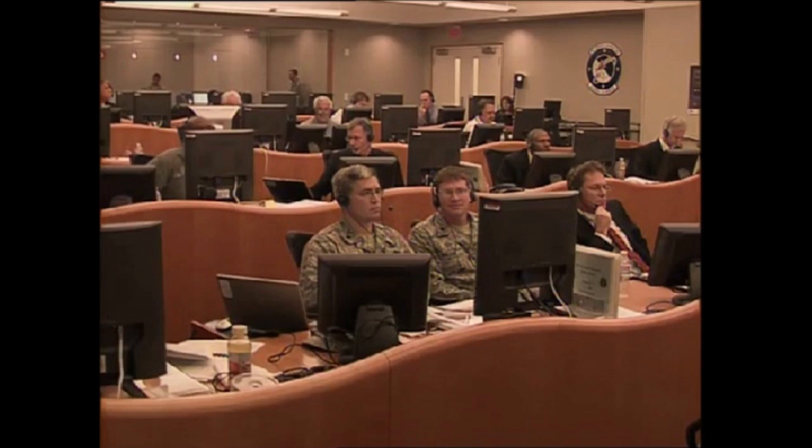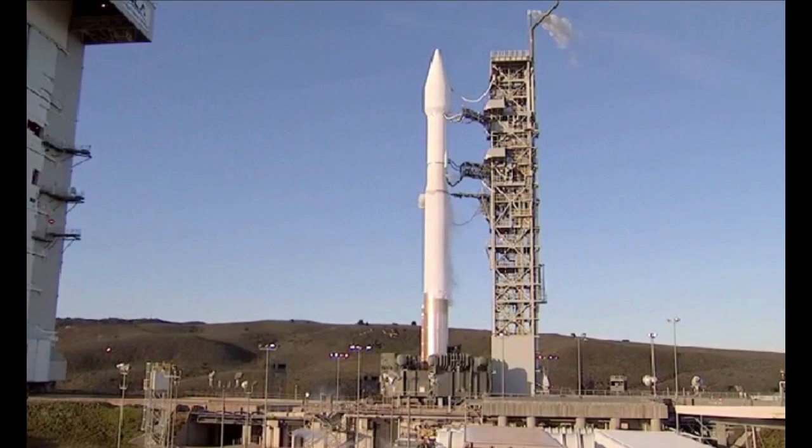L-minus 10 minutes. RC, verify solar radiation acceptable for launch. Verified. LC, switch to ready position. All steps complete prior to the status check.